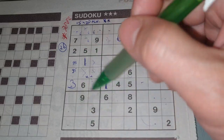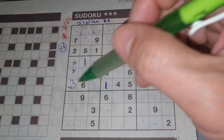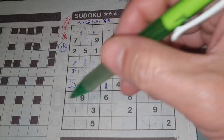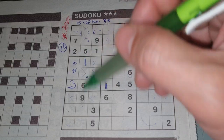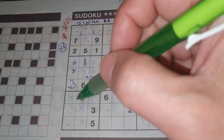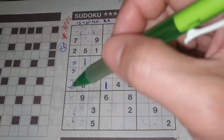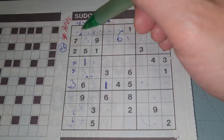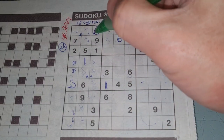Six. 1, 2, 3, 4, 5, 6 missing numbers in this big square. One of the missing numbers is 6. We have a 6 in this row, no 6 in these 2 boxes. Here 6 in the second column, no 6 in those 2 boxes. So the 6 could be here, could be there. So we have a 6 in one of those 2 boxes in the first column. So this box can be 6 and more. That box should be 6. Alright.